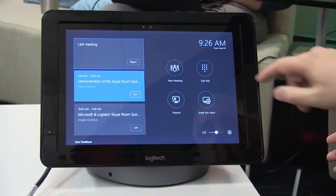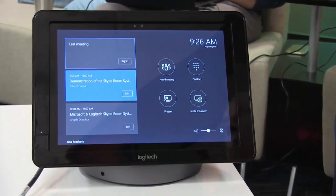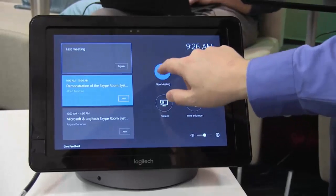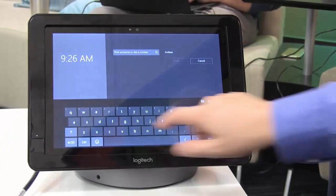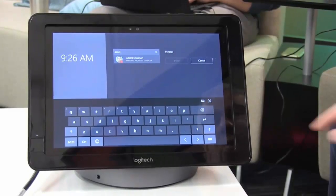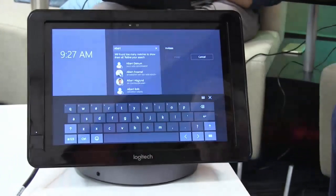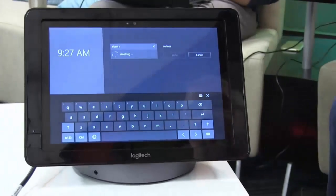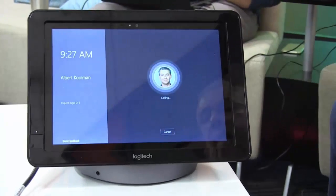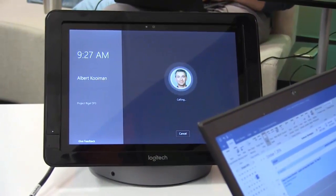Last button that we have here. The last button is very much around walking into the room, not having scheduled anything, but still wanting to pull in other people. So in this particular case, I would go in here. I would go into a new meeting. I would start typing in the name. For example, in my case, I type in my alias, but I could have typed in my full name as well. If I type Albert, it comes up with all the Alberts that it finds here. If I then type K, there are only a few that start with a K, and then I can select the name. I can invite that person, and it dials out to this particular person. So at this very moment, what comes in is an invite on my laptop.